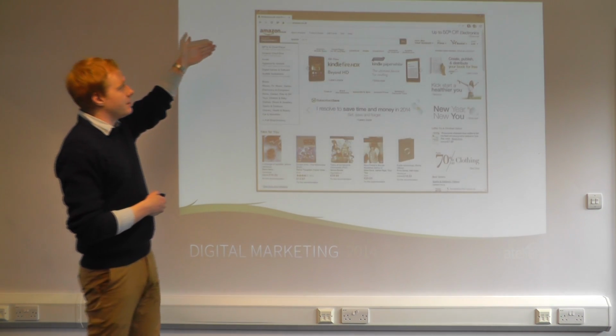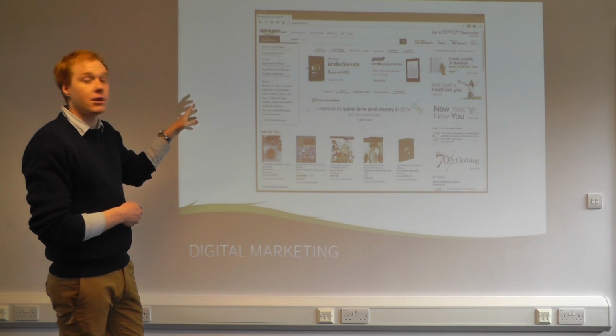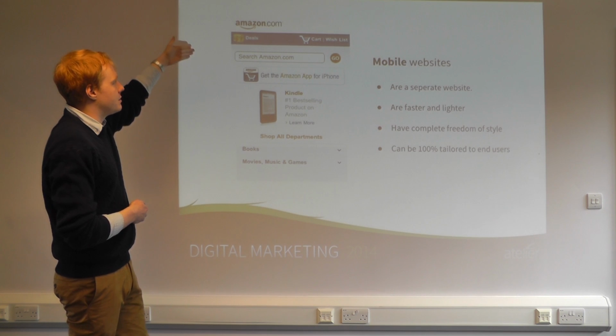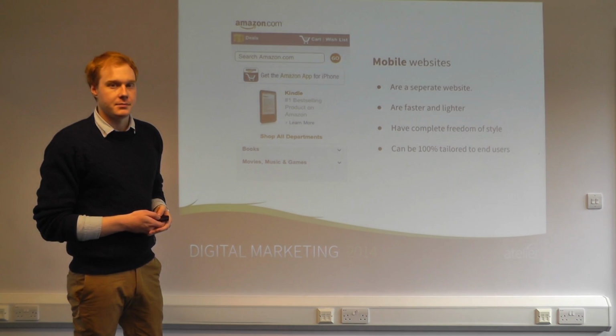As you may see on this one, you have largely black and white areas, blue text, but ultimately no blue navigation. Here you have blue navigation, you have a hint to the deals, you have a prompt to get the Amazon app, which is directly related to people browsing on mobile devices.